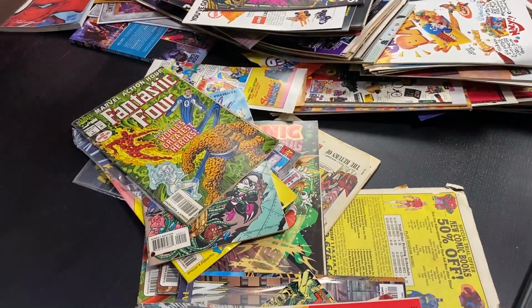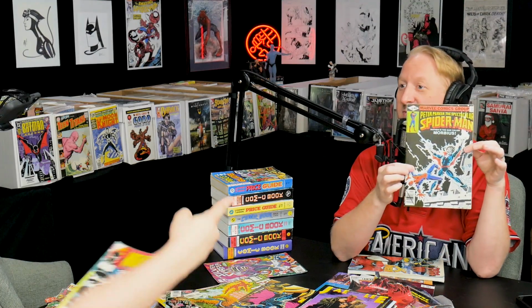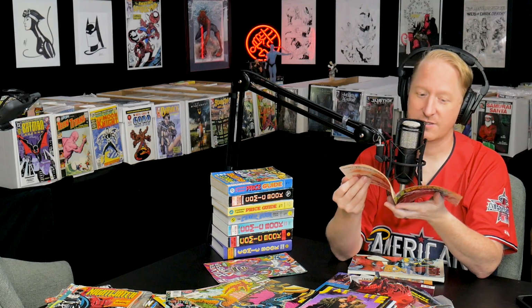This Silver Surfer #82, first cover appearance of Tyrant. There we go. Anything shiny is pretty. That's right. We have a lot of Sonic in here. We actually, okay, all right. What is it? Spectacular Spider-Man 38, which is a fantastic cover appearance of Morbius. And this one's actually in pretty good condition. Cool book, Morbius appearance. I love this cover.